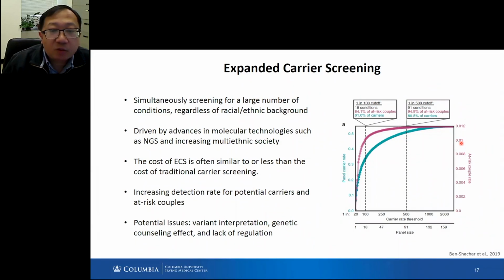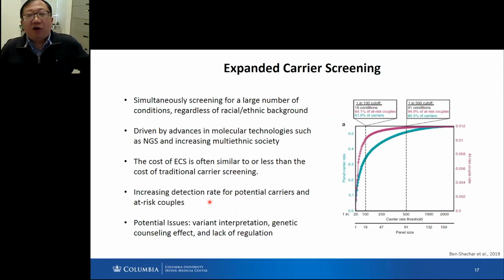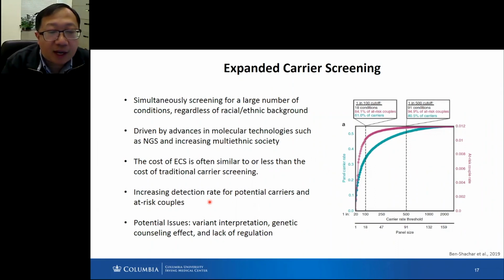So that's why there are some potential issues with current expanded carrier screening. One is that because we're doing next-generation sequencing for a lot of genes, right? Like I mentioned earlier, we'll get a lot of variants. We don't know how to deal with them.